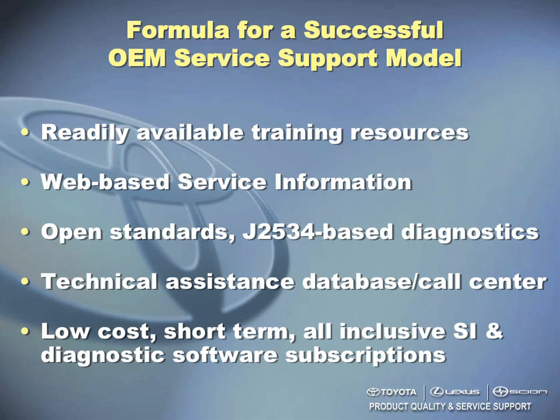I think part of a successful service support model is open standards diagnostics, and in particular J2534 based diagnostics. And the reason that I say that is to be truly service ready for a Toyota model, you need the factory scan tool. And I understand as a service technology guy that a shop that is servicing 5 or 10 different makes of vehicles can't afford to have 10 different factory scan tools and to keep them all up to date. So we've actually moved in the direction of J2534 because we do understand that.